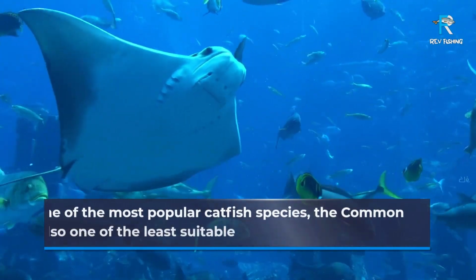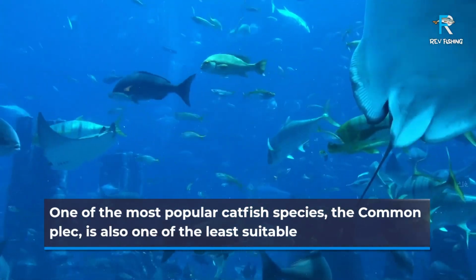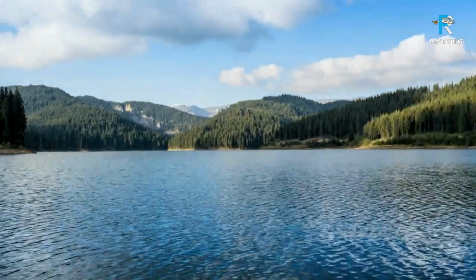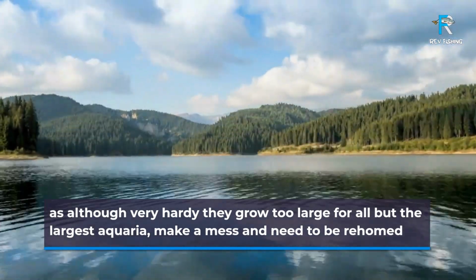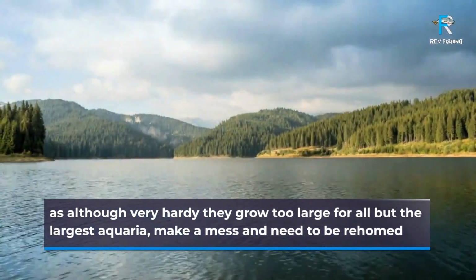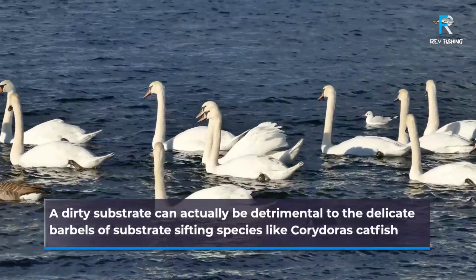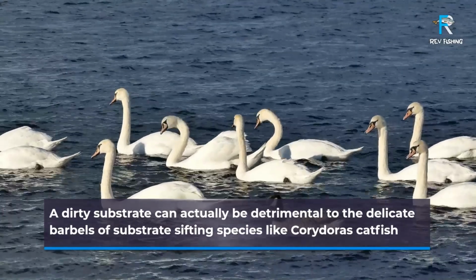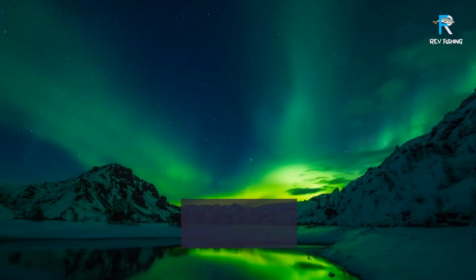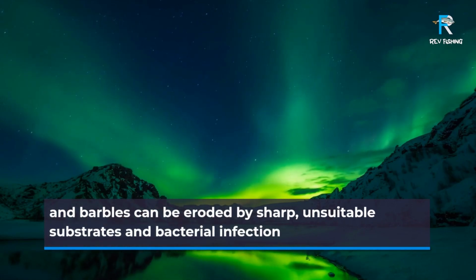One of the most popular catfish species, the common pleco, is also one of the least suitable. As although very hardy, they grow too large for all but the largest aquaria, make a mess, and need to be rehomed. A dirty substrate can actually be detrimental to the delicate barbels of substrate-sifting species like Corydoras catfish. And barbels can be eroded by sharp, unsuitable substrates and bacterial infection.